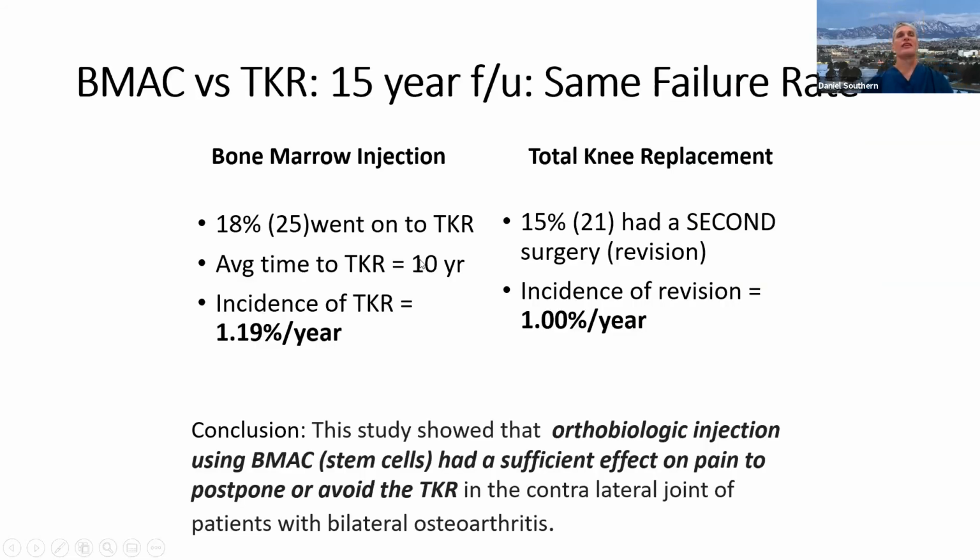And this is what he found. After 15 years, whether the knee had been injected with bone marrow compared to the knee that had been replaced, the failure rate was the same. And when you say the failure rate is the same, you're saying that the success rate was the same. In the knees that were injected with bone marrow, 18% of them, 25 out of 140, went on to have a knee replacement. So we consider those failures. The average time when they decided to throw in the towel was 10 years after having a stem cell procedure. So even though they eventually failed, they got 10 years of avoiding a joint replacement.